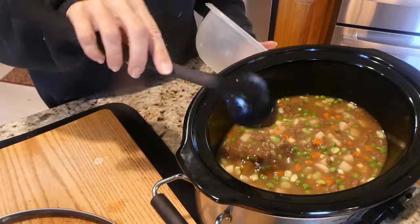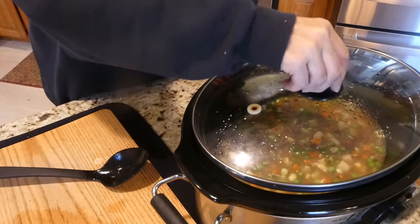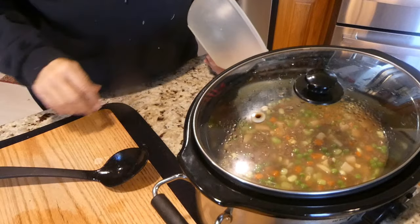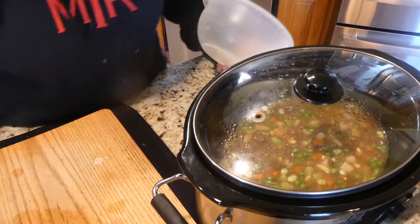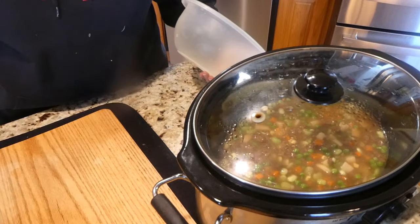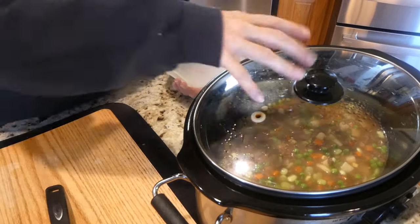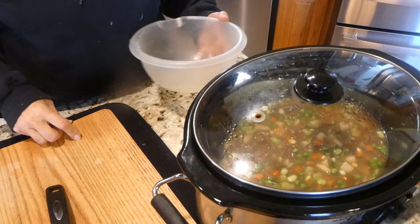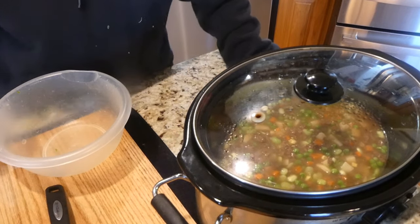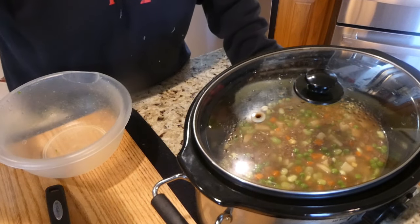So this is ready. I'm going to sit it in here. Like I said, it's almost 3:30 now. It's about 3:25. This is gonna cook on low for a couple more hours, get the vegetables nice and cooked up. And then I'm gonna make my gravy for it. And we'll thicken it up a little, make a stew out of it. So it's on low. I'm gonna continue to let it cook, and we'll come back in about an hour and a half to do the gravy for it.